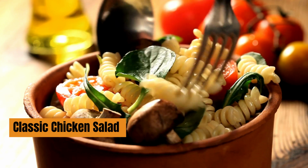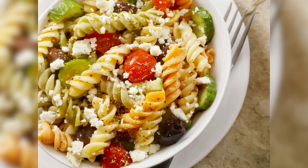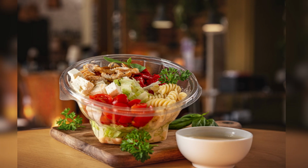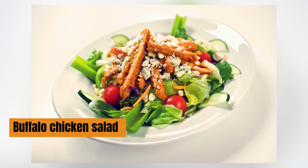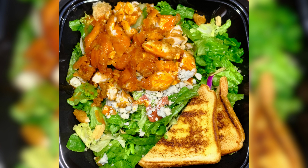If you are a pasta lover, you will adore a chicken pasta salad. It's a delightful twist on the traditional chicken salad, packed with flavor and texture. Spice up your salad game with our buffalo chicken salad. This zesty creation is perfect for those who crave a little heat in their meals.